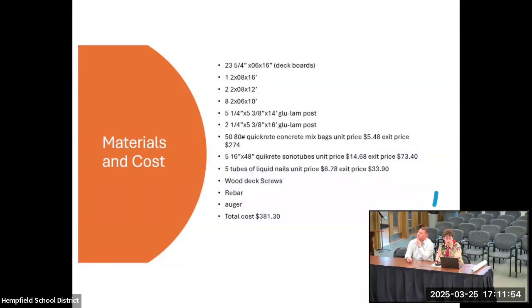And then right now I have 50 80-pound bags of concrete mix, and I have the price there, $5.48 for one, and it'll be $274 for that. The PTO is covering the cost for that, they said, for all the stuff. And we have some extra costs. We have Sonotubes that we need, which is just where the concrete's going to go in. Liquid Nails that will also help with the fasteners that we have. We have wood deck screws, rebar. And then we're going to have to rent an auger for that. Or we could dig by hand, but that would take a long time.